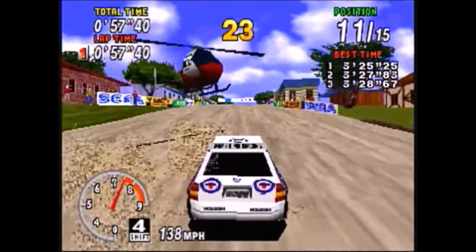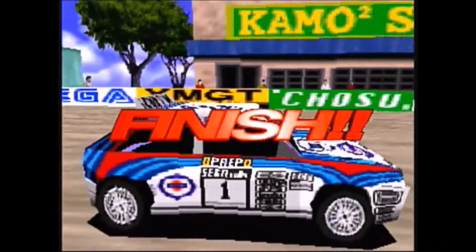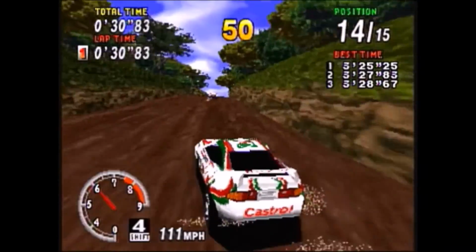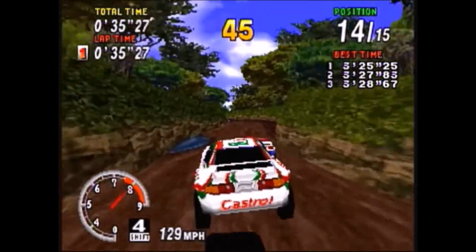I really cannot recommend this game enough and would even suggest going out and purchasing a Sega Saturn specifically just for this one game. When it comes to racing games from this era, it doesn't get any better than this.